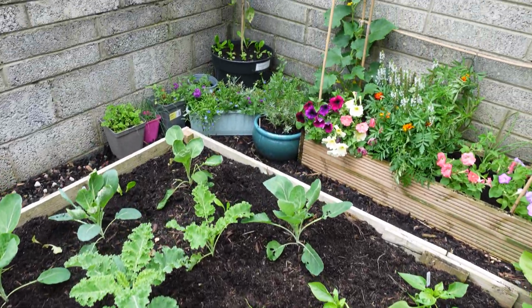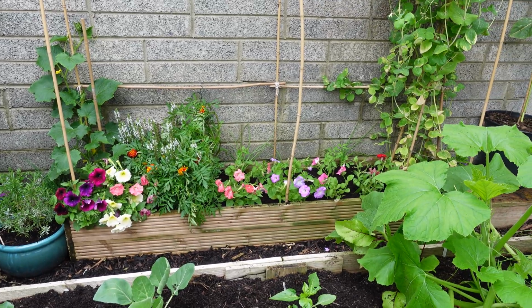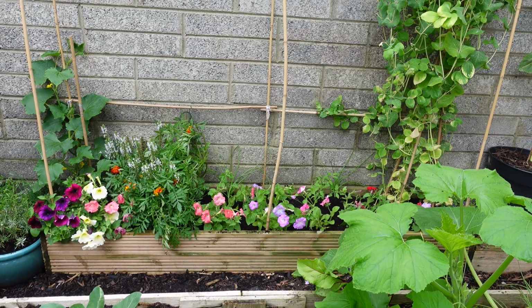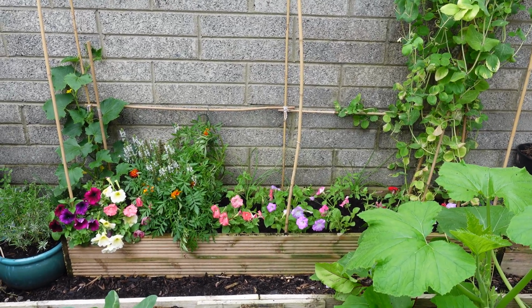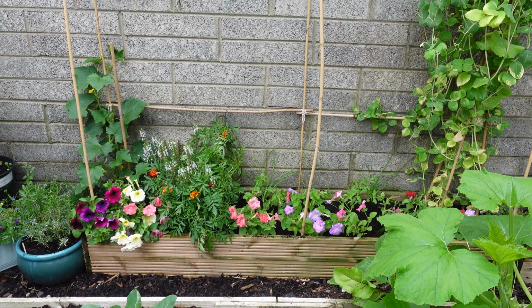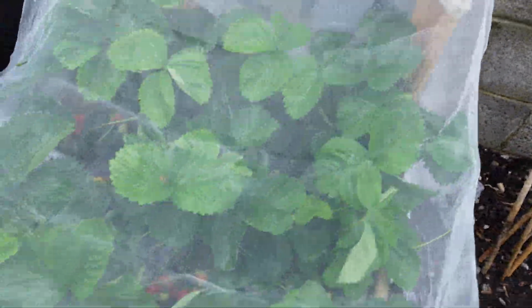And then my beautiful border of flowers that I split out earlier, so hopefully that will come into full bloom. I popped a few onions at the back. If the onions don't take off, I'm not too worried. I'm just doing it mainly to keep the pests away. I feel like spring onions are just so good at deterring pests. And then over to the strawberries.